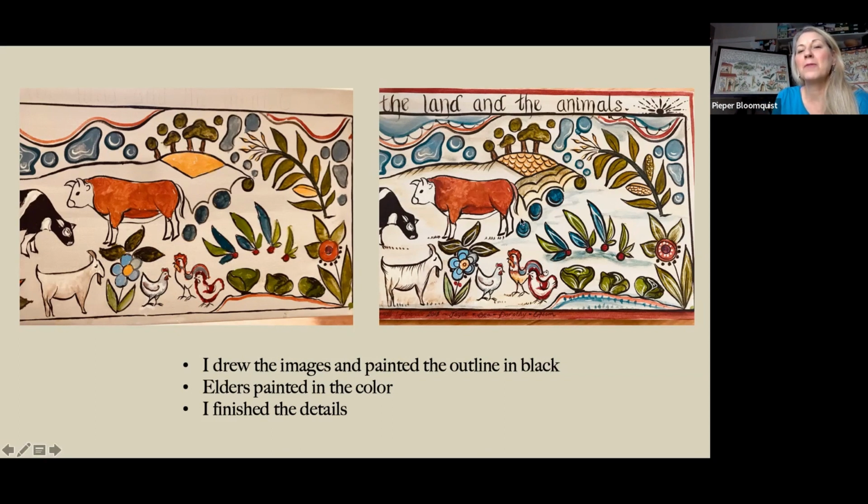But then I went through and added the embellishments. So this little triangle of yellow, I added the little black scallops. I added these little lines that came across here on the field. I added the little white highlights, and I think I might have added a little wash of blue over these clouds so they didn't look quite so gray.